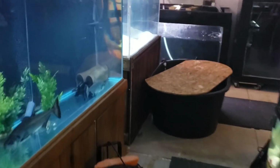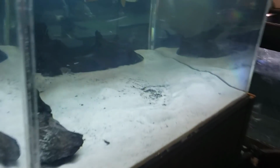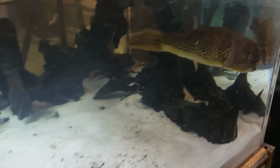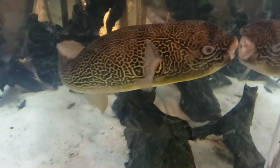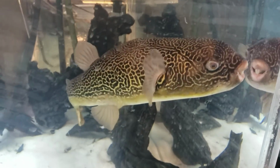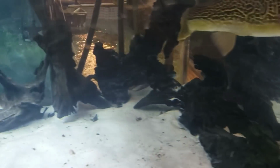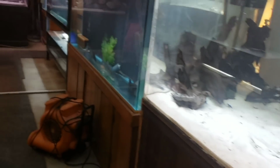Over here is the new tank that me and Josh been working on. And we got Pittsburgh set up in here. We're going to be doing the biotope this weekend with all the plants coming in from LRB Aquatics, Lucas Brents. And we got to clean out some of the dirt off the bottom of the sand.